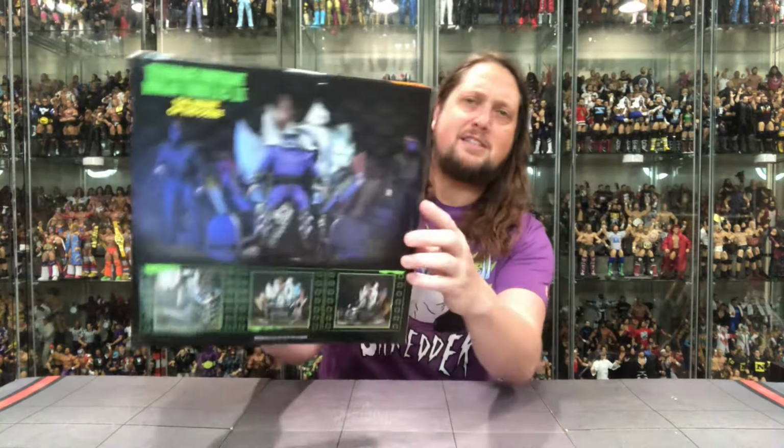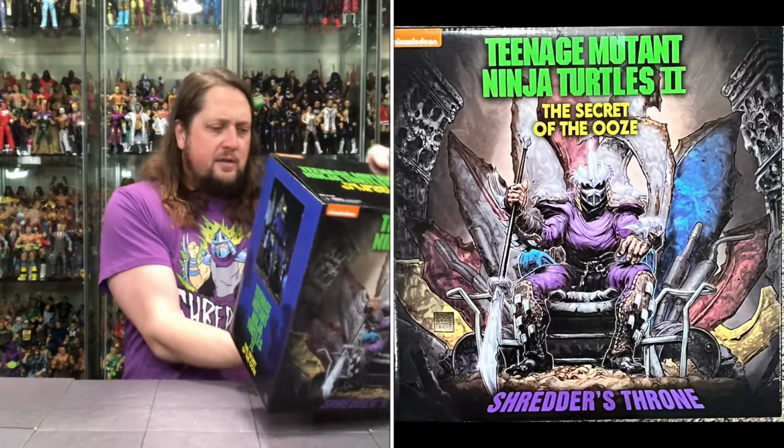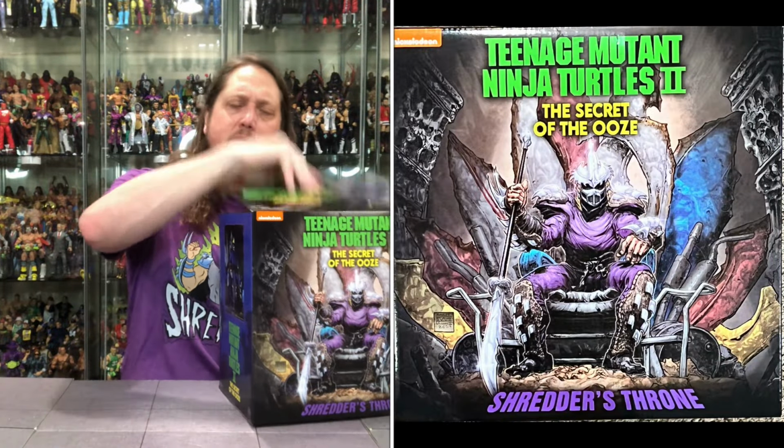And then on the back, you can see some glamour shots. You can see him flanked by some of those foot soldiers as well. How about that? Very cool. Made out of junk at the junkyard is what we got going on.